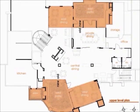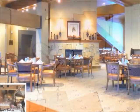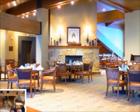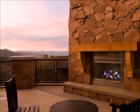This solution improved on the original structure, noted one juror, while others noted that the good mix of materials made for a beautiful transformation of existing spaces.